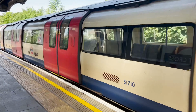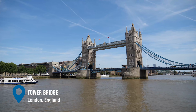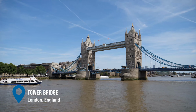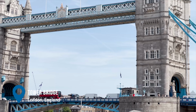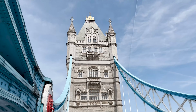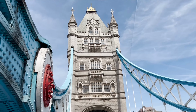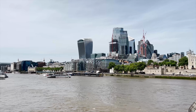As I mentioned, I've been to London before, so there were certain things I didn't get to during my first visit that I wanted to make sure that I checked out this time. The first of these sites was the Tower Bridge. The Tower Bridge is commonly mistaken and called London Bridge, but the actual London Bridge is very anticlimactic and frankly dull. You'll see it a bit later in this video.